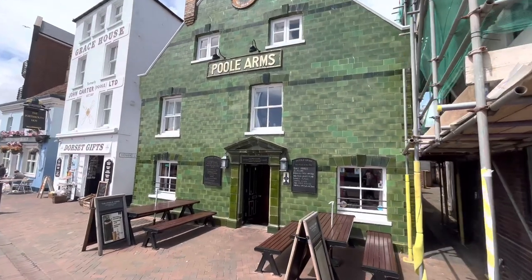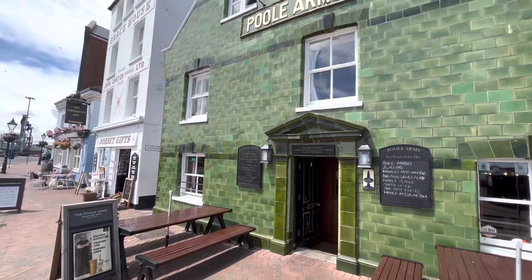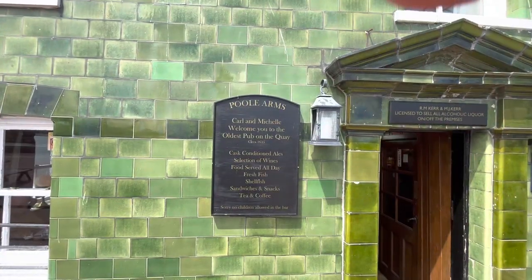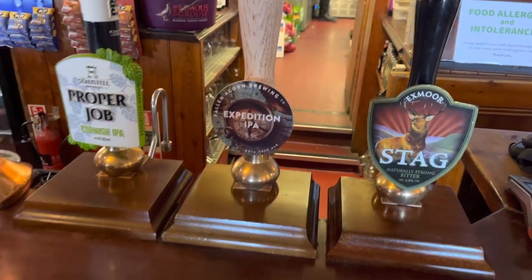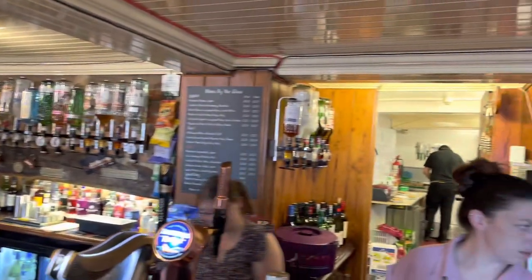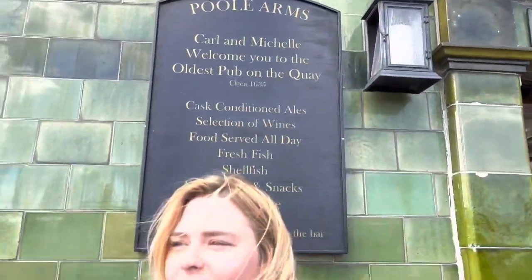Look at this pub, guys. On the outside, it's actually clad in like a green ceramic tile from top to bottom. Called the Poole Arms. Olivia's happy now because she's found a pub that's covered in green tiles.